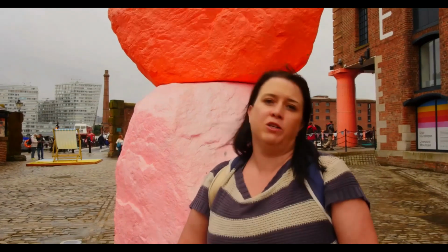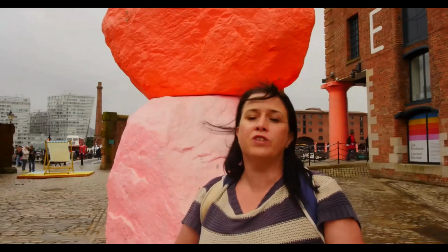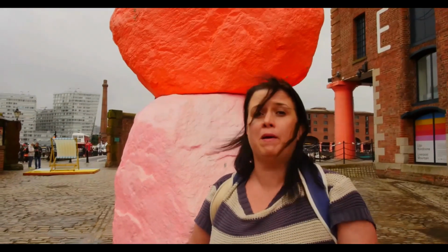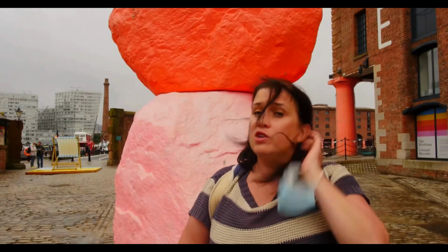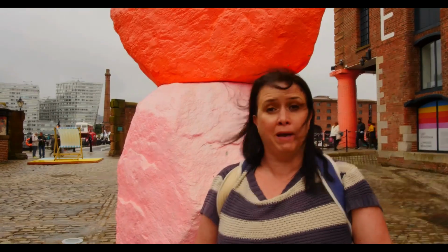Liverpool is a really special city for both of us. For me, it's where I went to college, and I also have connections through my godmother's side of the family, which I'll tell you about later. And for Wills, through his mum's side of the family, he has quite a few Beatles connections, which he'll tell you all about later.